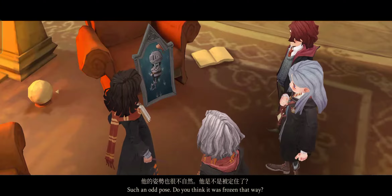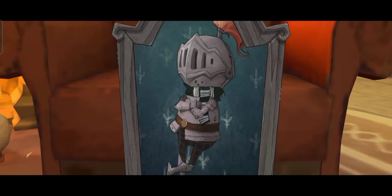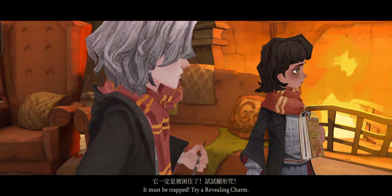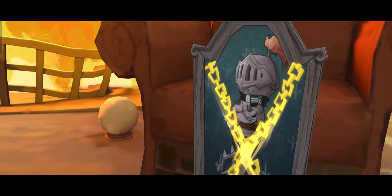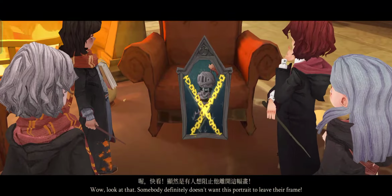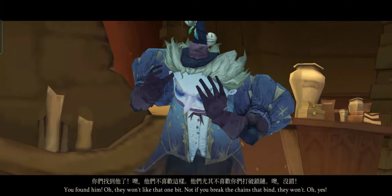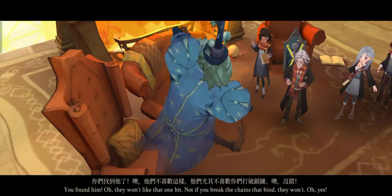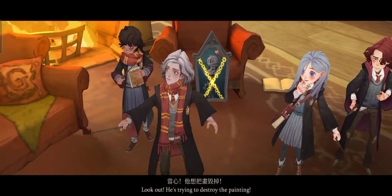Do you think it was frozen that way? Help me! Did you hear that? It said help me. It must be trapped. Try a revealing charm. Wow, look at that. Somebody definitely doesn't want this portrait to leave their frame. Found him! Oh, they won't like that one bit. Not if you break the chains that bind, they won't. Oh, yes! Look out! He's trying to destroy the painting!